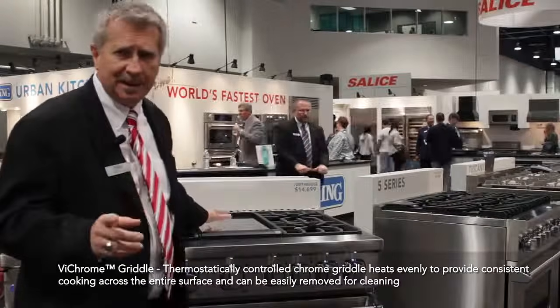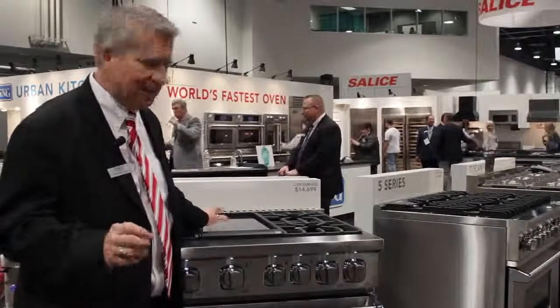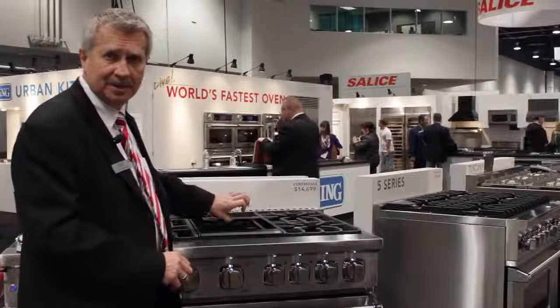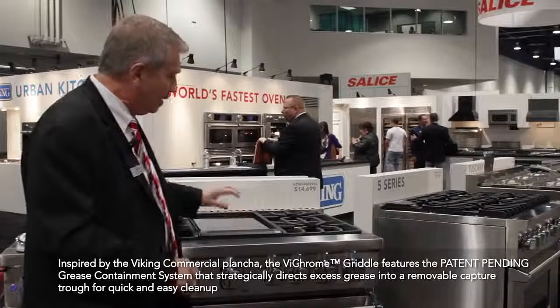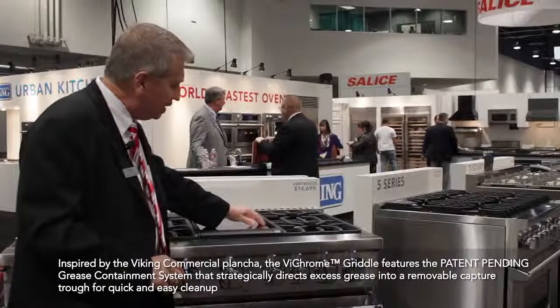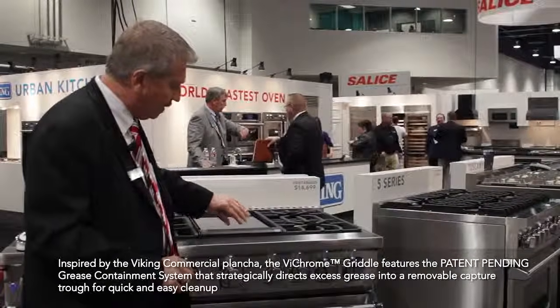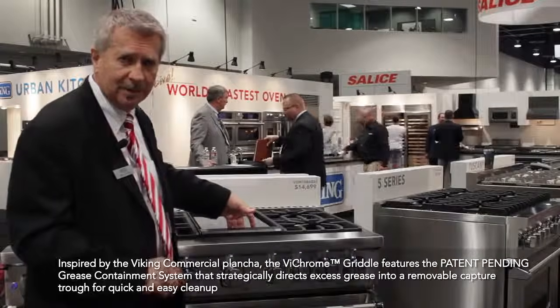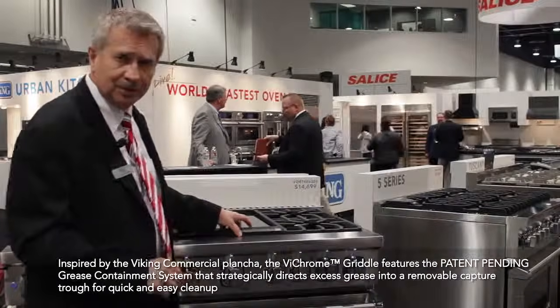This is a patent pending griddle because to clean this, you can actually take this griddle out and take it to the sink and clean it. The grease management system is also patent pending. As grease will cascade off this griddle, it will come down into a hole right here in the front and will go down into the grease trough right here.